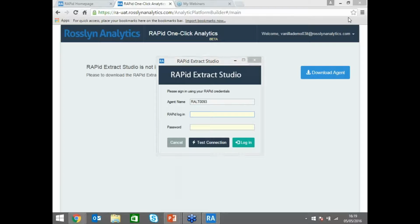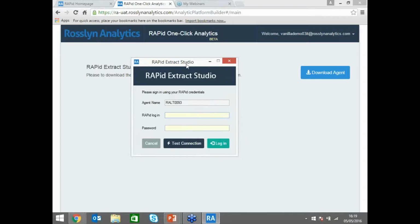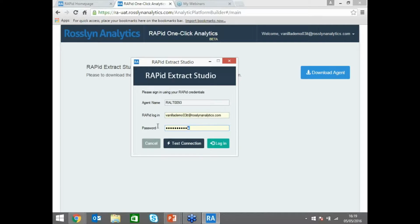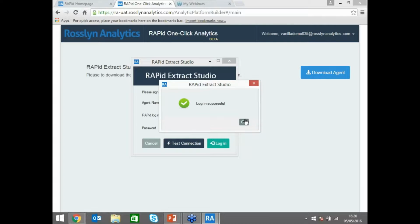The Rapid login, you will need to put in the Rapid login of the IT user that you're using to log into Rapid. You notice on the top right here is vanilla demo 03 IT. So I'm going to put the username here, and I will have to specify the password again. I'm going to say login. Oops, vanilla. Try different. Yep, and it's recognized the password. So you see the process is successful now.